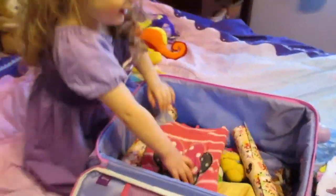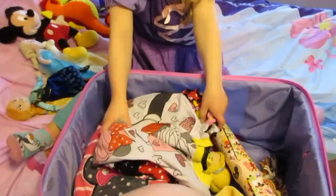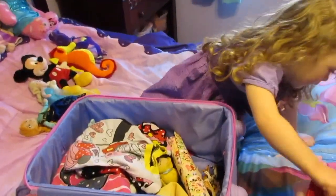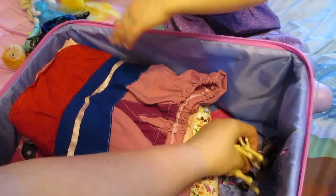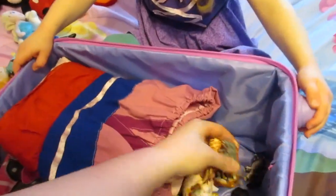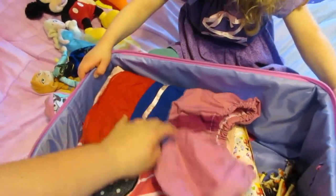So far we've got a preschooler map down in here. Mini t-shirt, always an essential. There are Cinderella and Rapunzel. She's got a couple Mickey outfits. She's wearing a Rapunzel dress right now. And they both love Mulan. Also already down in... Let's pick another outfit. Also down in here, she's got all of her Animal Kingdom animals ready to go back to Animal Kingdom.